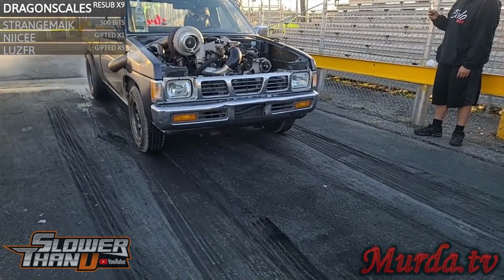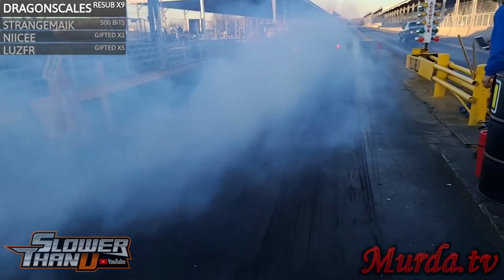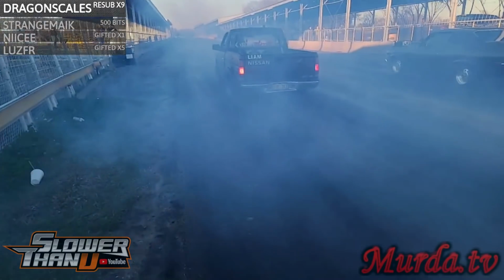And really all I was looking for is 2 things. One, is it going to wobble in the burnout? Like, did we fix the issue? Did the drive shaft fix everything? So really, if the burnout in 3rd gear goes good, then I would assume the rest of the pass is going to go good as well.